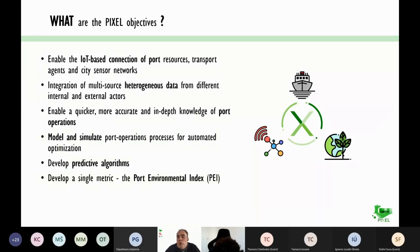We plan to integrate different heterogeneous data sources, and the point is that there is no mandatory ontology, no mandatory data model, and no mandatory approach to provide data to third parties, for example, the port. So if we have a terminal inside a port, they will have their own terminal management platform, and they will be using their own ontology and data model, and they will have to adapt this data so that it can be processed all together with the data coming from the different agents.